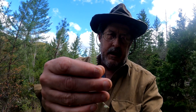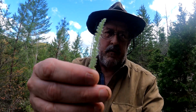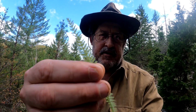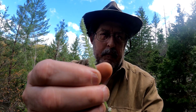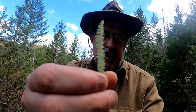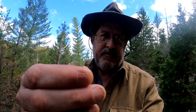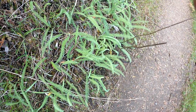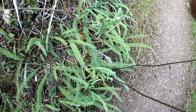This plant is a feathery looking plant that grows low on the ground. It is called yarrow. It has been used medicinally for thousands of years for many purposes. Ancient people used to stuff these under their feet in their sandals to ease the aching feet when they were walking long trails.